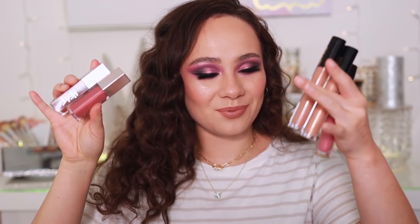Okay, two main brands, as you can see, Pat McGrath and Fenty. We'll start off with Pat McGrath. Pat McGrath has my all-time favorite lip gloss formula, I would say. Definitely number one in my opinion. So I wanted to share with you my three most used shades. And I do believe I have talked about these shades before, but I just keep going back to them.